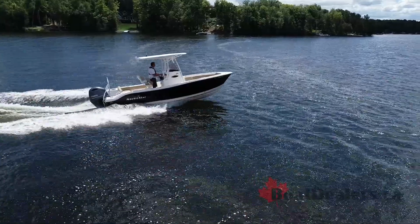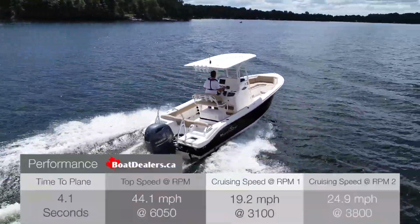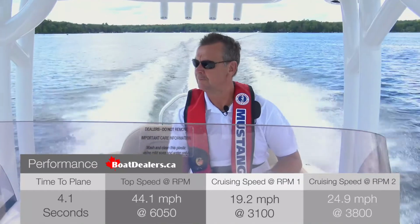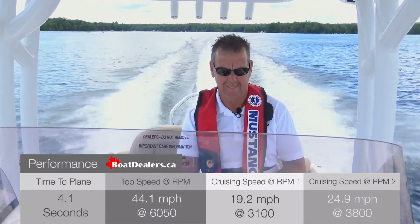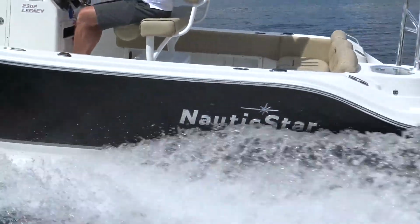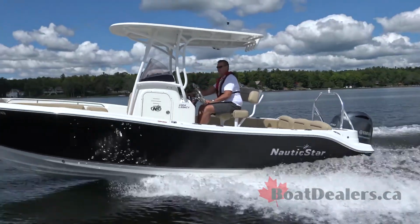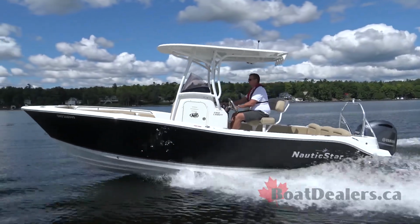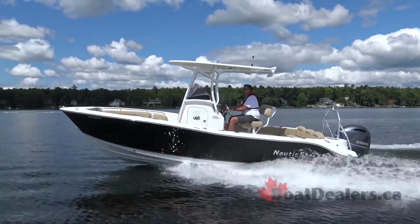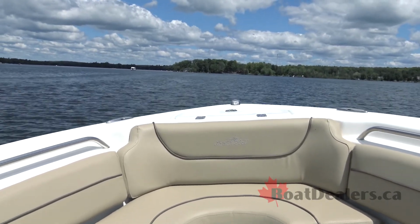When we had the opportunity to safely do our top speed trials, she jumped out of the water in a real quick hurry. We were seeing 3.5 to 4 second hole shots and a great top end bubbling around 44 miles an hour on the GPS. Cruising speeds on the boat just seemed to vary. They were almost endless. I found I was able to stay on step as low as about 16 miles an hour, and certainly 25 to 26 was a really nice, comfortable cruising speed.